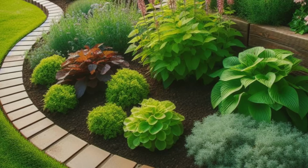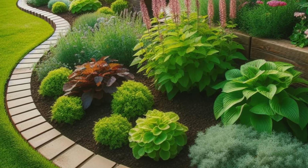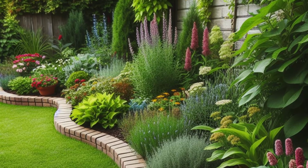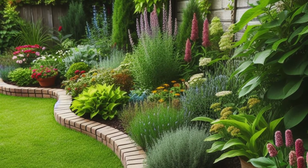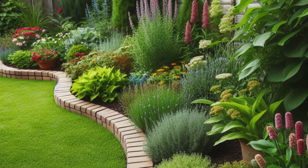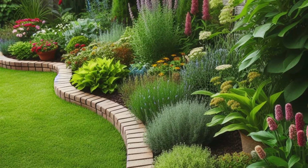It's like stepping into a secret garden, where every corner holds a new surprise and every bloom adds a burst of color to the landscape. So why wait? Transform your backyard into a haven of beauty and tranquility with this charming edging design that's sure to delight all who enter.